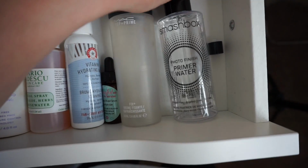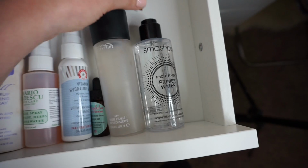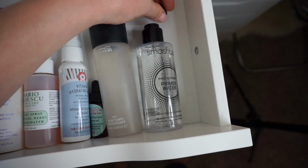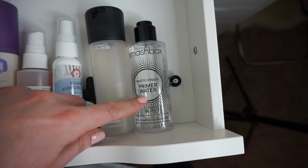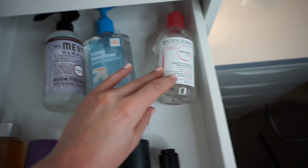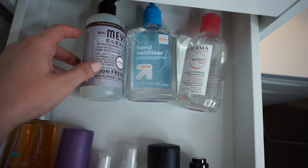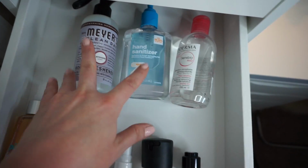And then here we have my Smashbox Photo Finish Primer Water, and this little thing broke off and it will not go back on, which is annoying. I need to spray it into a different bottle. I don't love it though. I would not repurchase it. And these other things I just threw in here. I have this Bioderma that I keep out to clean up my cat eyes and fallout. I have a hand sanitizer and this room refresher spray, which I need to find a different place for.